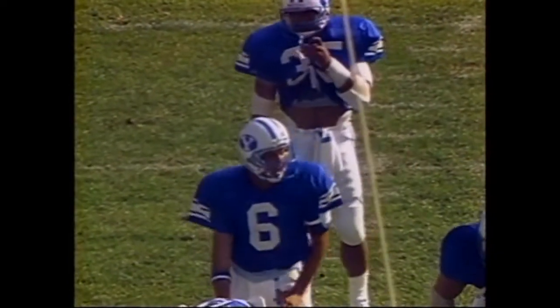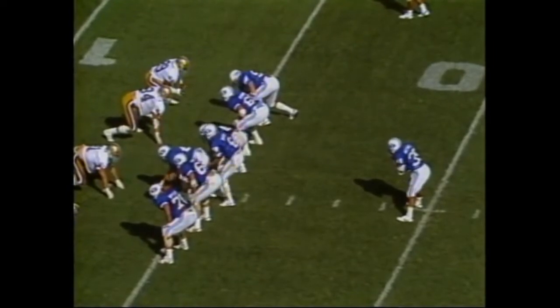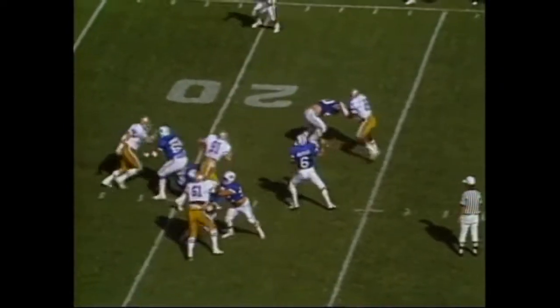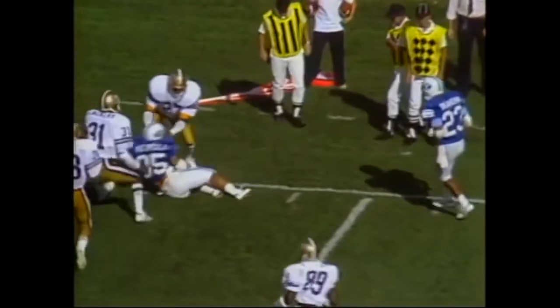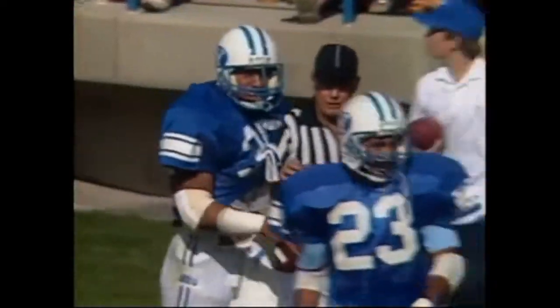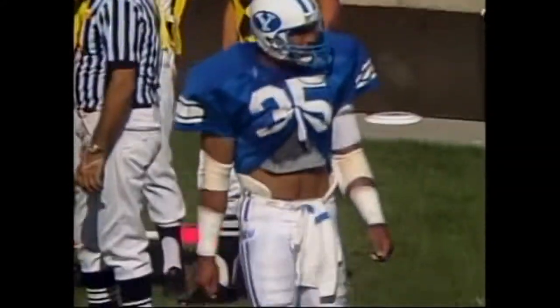Cougars ahead 24-3, trying to get another score here in the fourth quarter. Bosco back to throw. Setting up. Swings it over to Heimuli. Catches it. Goes down the sideline and is out of bounds at the 10-yard line. A safety valve pass. Were Bellini and Kozlowski that open when he threw it?